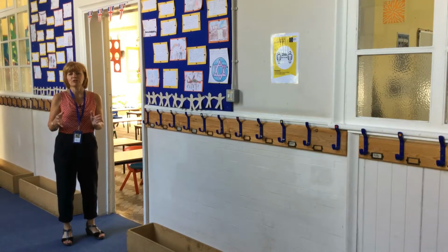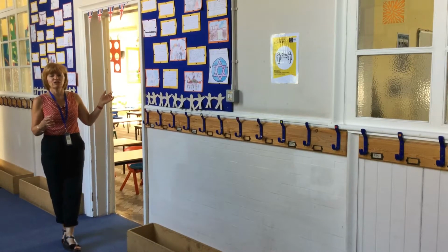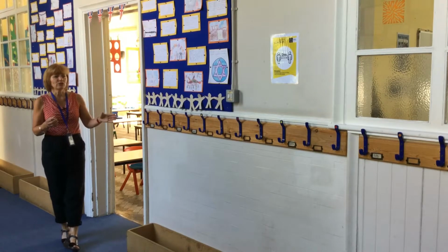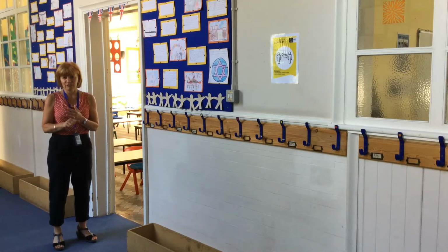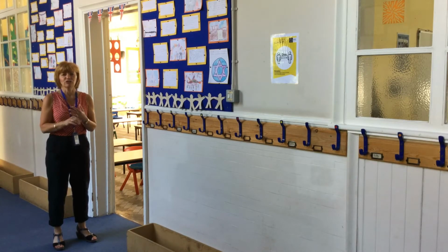Okay, so here we are in the corridor area. Now the children aren't going to be using the corridors very often because they'll mainly be accessing their classrooms through the playground or upstairs. But this is where they will come if they've got anything to hang up. Now we are saying that children shouldn't bring anything into school except on their first day their pencil case, which will then stay at school. We have got some pencil cases we'll be giving to children eligible for those. The only thing that comes in and goes out every day is their packed lunch and their water bottle. So everything must be named.